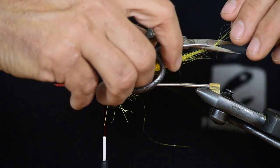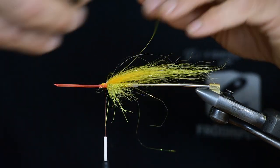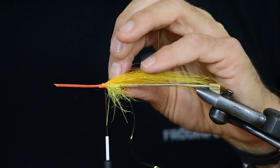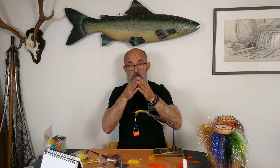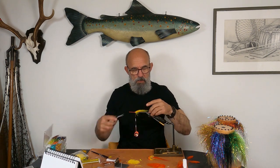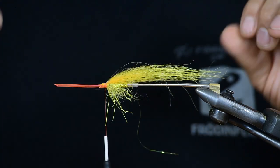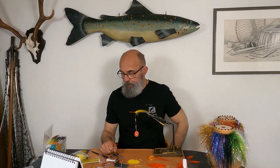Taper. Make sure not to cut the hair, just cut the flash. Make sure they get uneven in length. Otherwise they can come together in the water and stick together, and you're not going to get the appearance you want. One and two are a little long, I can just trim them like that. Okay, looking good.